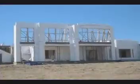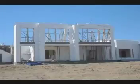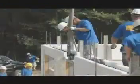There have been quite a few of them built in the Mississippi area. They're coming along in New Orleans, but New Orleans is still kind of in that mix with the insurance problems and code problems. They haven't figured out what they're going to do yet.